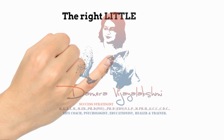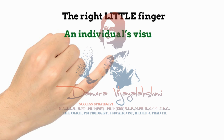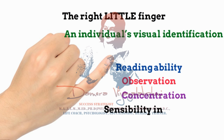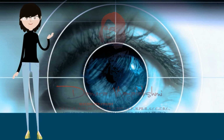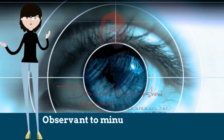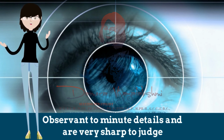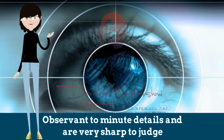The right little finger shows an individual's visual identification. Here, the visual identification capability, the reading ability, observation, concentration, and sensibility in reading is seen. It indicates your ability to be observant to minute details and you are very sharp to judge due to your ability to see with precision.